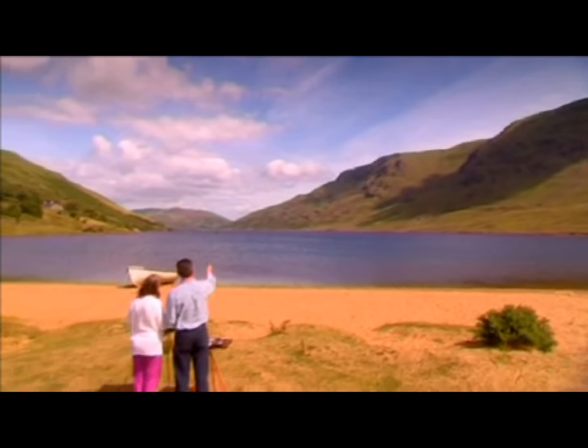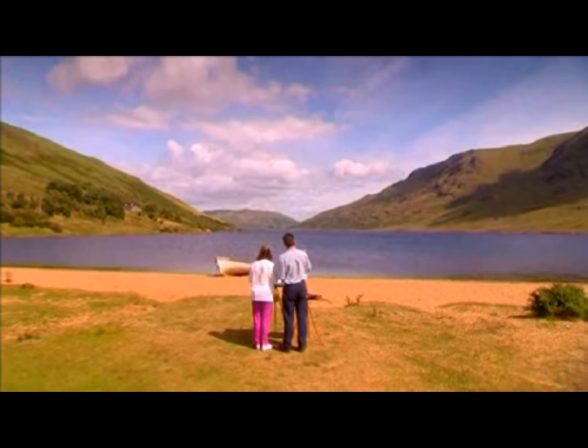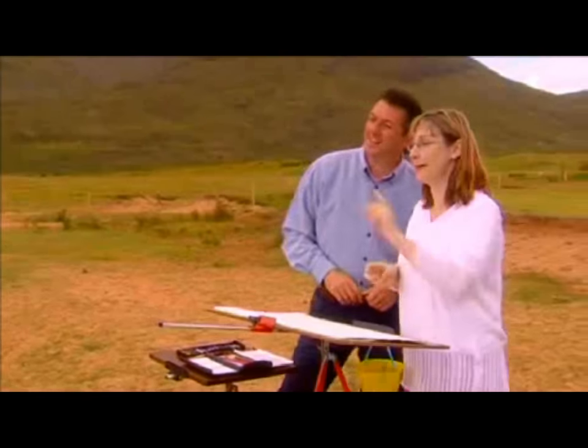I've taken Pauline to one of her favourite locations in the west of Ireland, Lough Nafooey. Pauline, isn't that one of the most beautiful and most peaceful scenes you'd ever look at? It's fabulous. It's too vast, though. How can it be done? I'm terrified now by that.